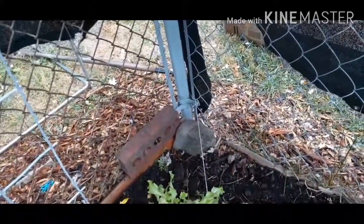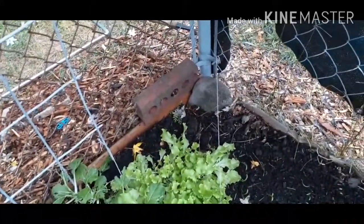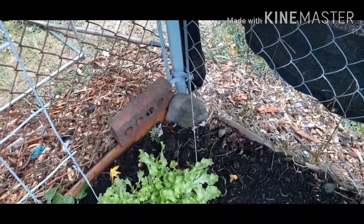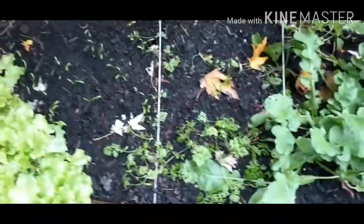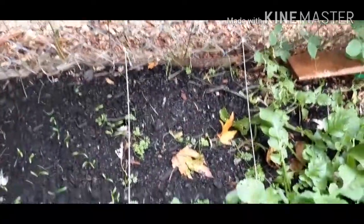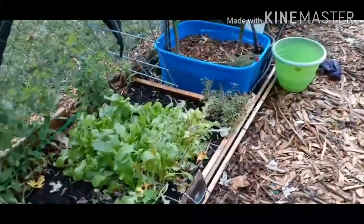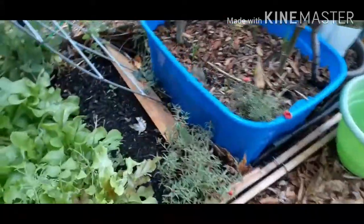I never did get any of the lady Phacelia to come. I mean, I saw it sprouting, but I don't know what happened. Carrots are here. I didn't get total germination on carrots, but I got some carrots. These carrots over here don't look like they germinated very well, and I still don't have any bunching onions.